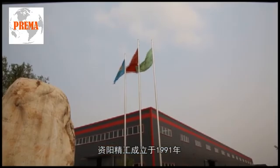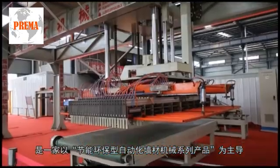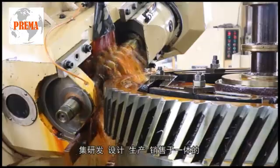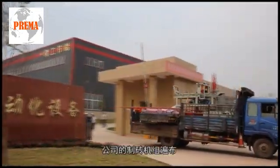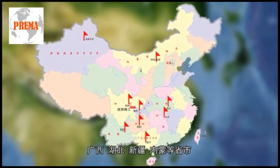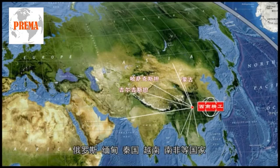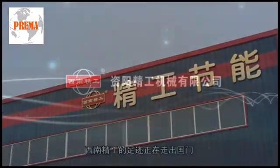Ziyang Jinggong was established in 1991 and is a large-scale professional production enterprise oriented with energy-saving and environment-friendly automatic wall material machinery products and integrating R&D, design, production, and sales in southwest China. The company's brick-making units are widespread in Sichuan, Yunnan, Guizhou, Hunan, Chongqing, Guangxi, Hubei, Xinjiang, Inner Mongolia, etc., and are exported to Kazakhstan, Kyrgyzstan, Mongolia, Russia, Myanmar, Thailand, Vietnam, South Africa, and other countries, enjoying widespread praise from domestic and international customers.